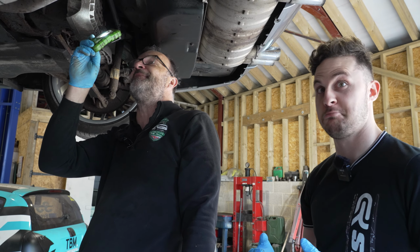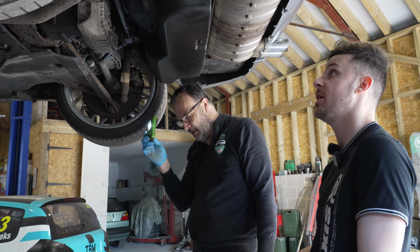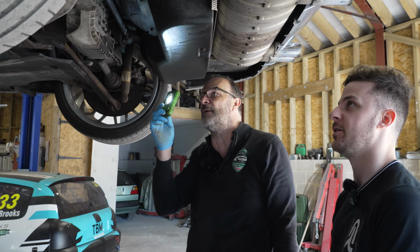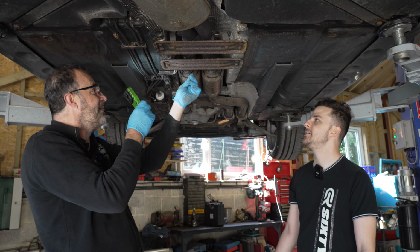Entirely up to you. And whilst we've got this all out, we're also going to do the reinforcements on the rear subframe because I've got no record of that having been done. And if that's not been done, the boot floor is prone to cracking. See what comes undone and what doesn't.